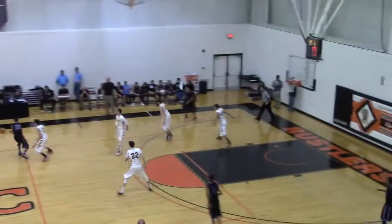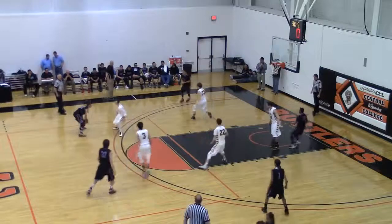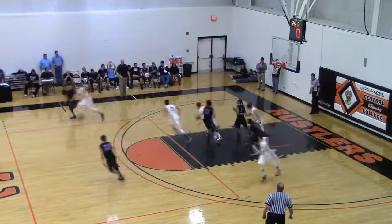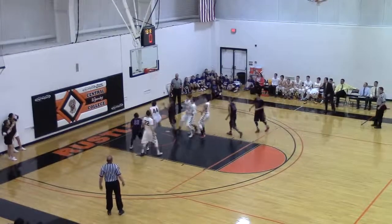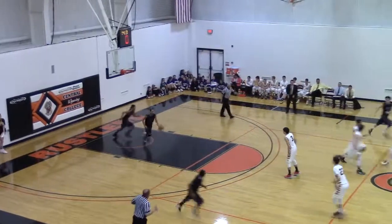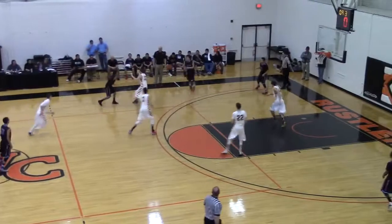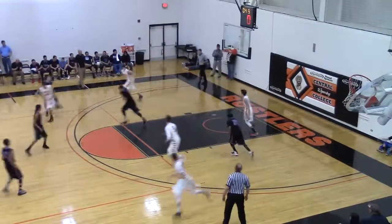Here comes Chavez. Chavez to Monroe. And roll back to Chavez. Over to Brown. Brown's going to shoot. No good. Alright, number three. Chavez over the hill. Hill to Monroe. Monroe will try a three. Why not? He can't get a goal. Everett with the rebound.